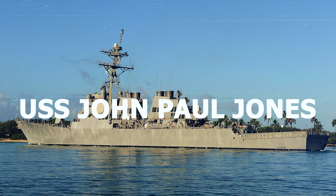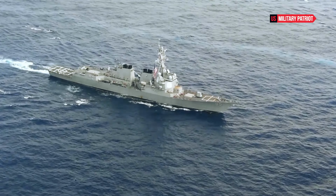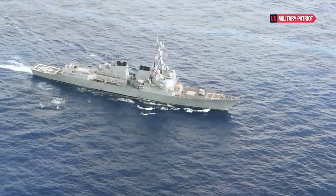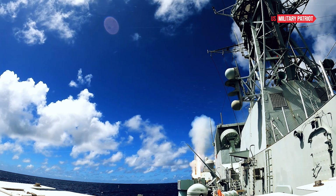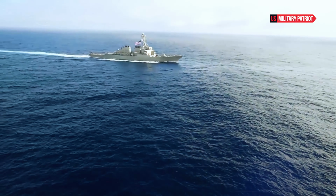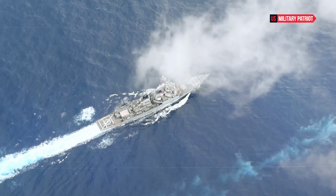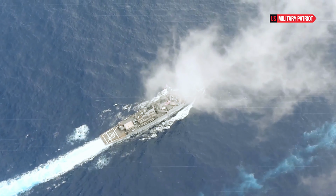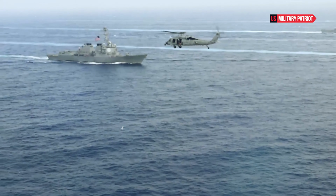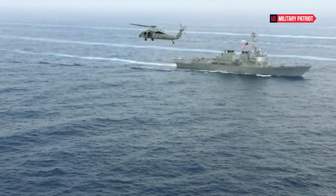The Arleigh Burke-class destroyers, including the USS John Paul Jones, are known for their versatility and advanced Aegis combat system, which includes sophisticated radar and missile systems. They are designed to perform a variety of missions, such as air defense, anti-submarine warfare, surface warfare, and ballistic missile defense. Here are some key features and capabilities of the Arleigh Burke-class destroyers.